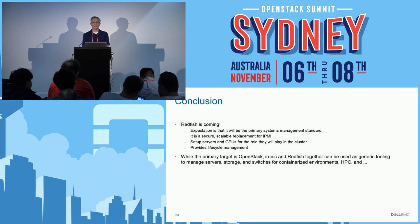Finally, I'd just like to leave you with this: Redfish is coming. It's going to replace IPMI, and while the primary target is OpenStack, there are other use cases that it can be used with.